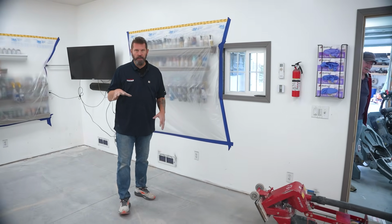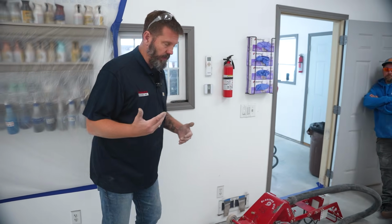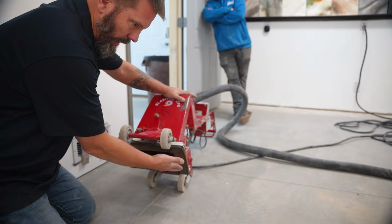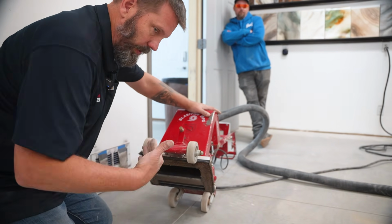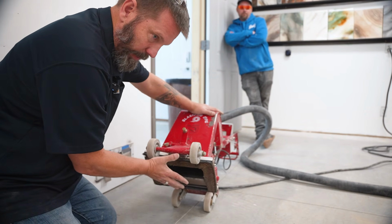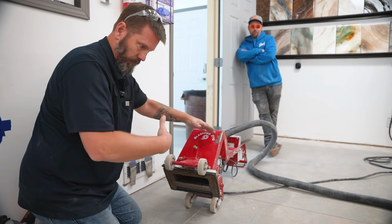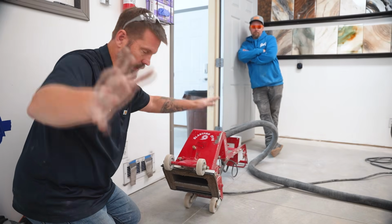When you first get the shot blaster, or when you're using it and you're all done at the end of the day, on the bottom it's full of shot, and that's after using it. When you get it new, you'll see just three magnets, and they'll be bare. If you go to use it and start it, all of a sudden the shot will just start throwing out everywhere.